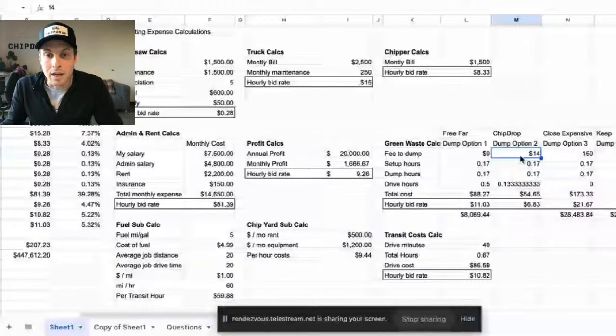Cool. So the chip drop site cost $14. The setup and dump hours were the same. And I said that this site was 8 minutes away because that is the average amount of drive time that a tree company spent driving to their drop site. And that's based on historical data. So 8 minutes is pretty close. So the total cost was $54 and that hourly bid rate was $683.